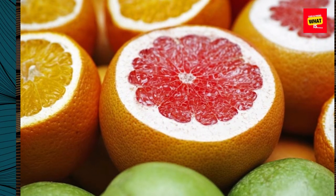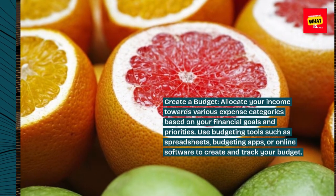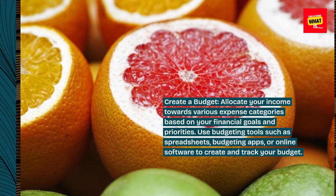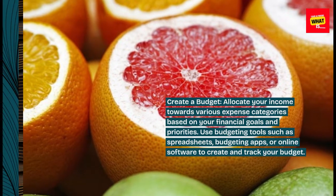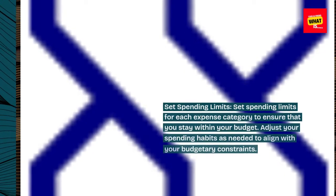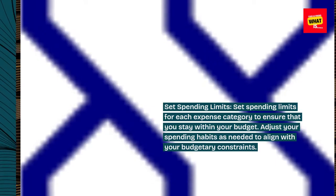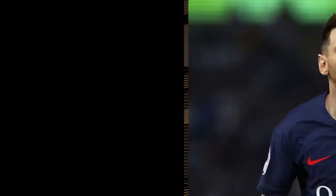Create a budget. Allocate your income towards various expense categories based on your financial goals and priorities. Use budgeting tools such as spreadsheets, budgeting apps, or online software to create and track your budget. Set spending limits. Set spending limits for each expense category to ensure that you stay within your budget. Adjust your spending habits as needed to align with your budgetary constraints.